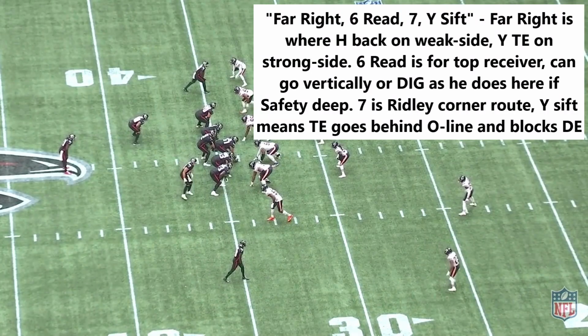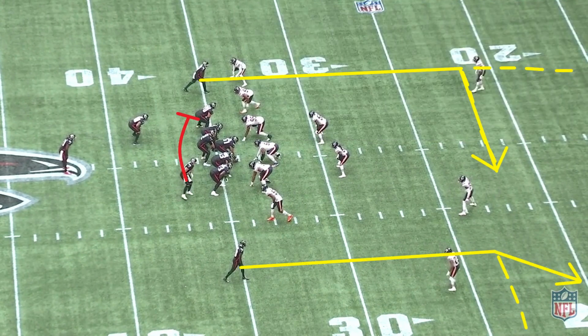So this time the play is coming from far right, and the play is going to be 6 read, 7 Y sift. So you've got that 6 on the backside. He can see that safety is backing off, so he's going to dig. You've got the 7 route, which is the main route here, Ridley, and then the Y sift is going to block on the backside of the play.